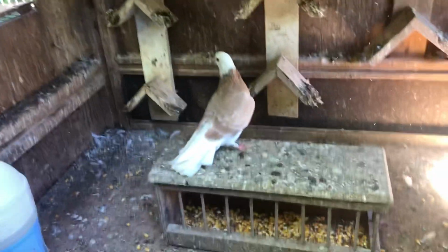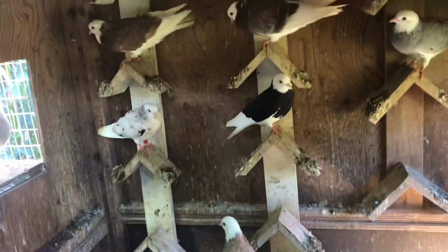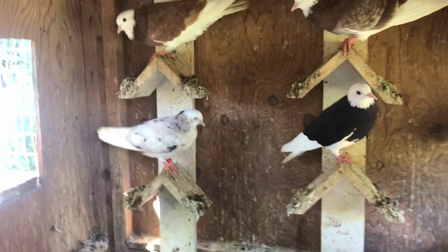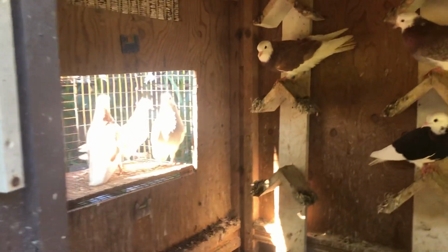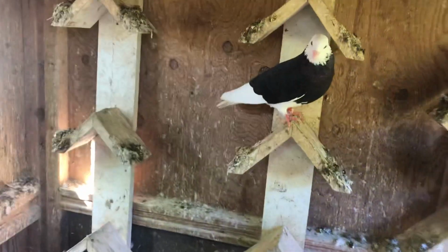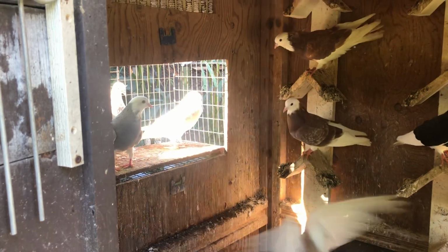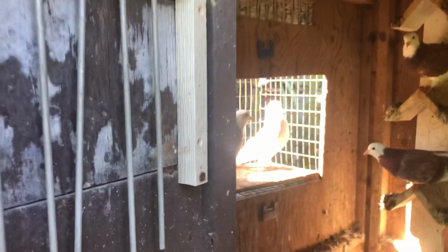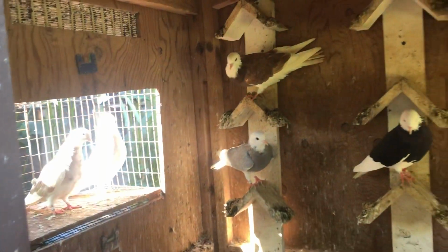I cleaned this loft. I mean, this not loft. This, what do you call it, like a kid box, maybe a week ago, but you can see it's already with dust and stuff. So that's a young almond roller over there. I don't know the sex of that. And there's a nice almond over there, ball head. All these are ball heads. Both the lavenders are cockbirds.